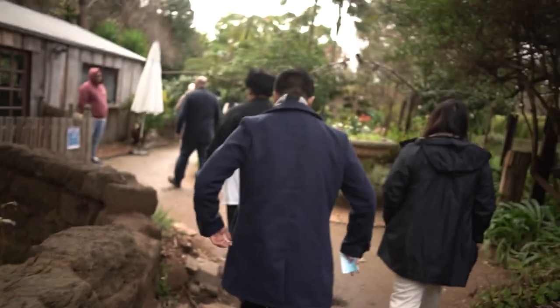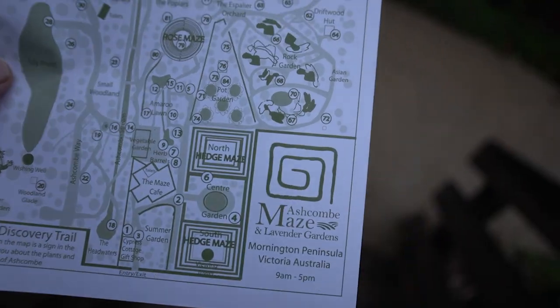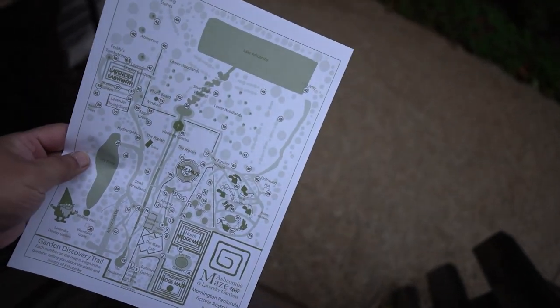Oh, look. So we were deciding whether we wanted to go inside, because to actually look at the gardens, you have to pay for it. So if you go, you might as well do the maze and look at the gardens. We were all like, it's gonna be worth it, and well, we're here anyway, so let's go. This is the map. It'll be easy.